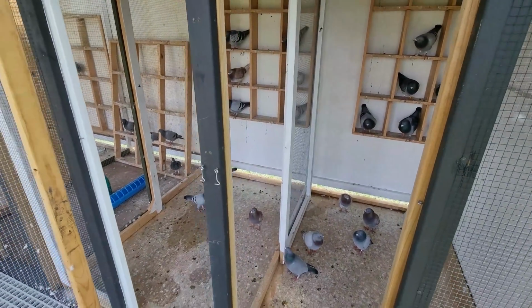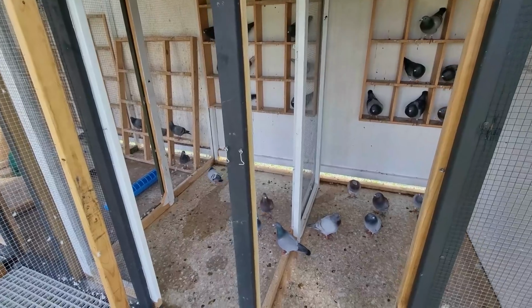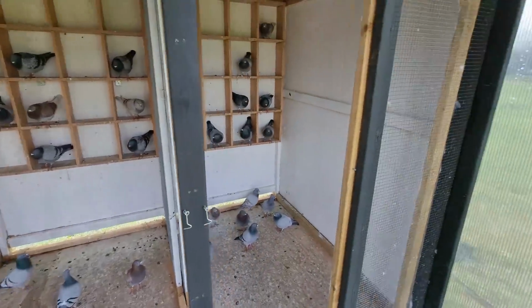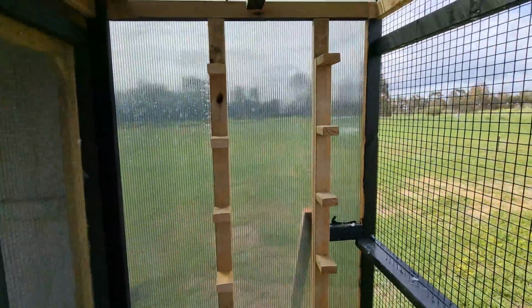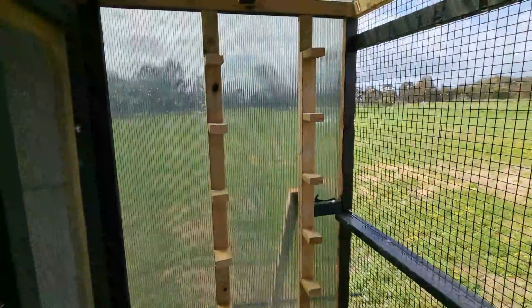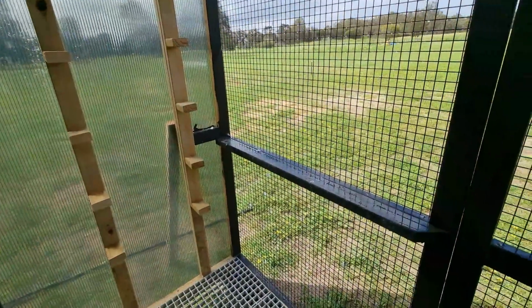But who knows? I really want to experiment with that, but we'll play that one a bit closer as we get there. We'll just get our breeding sorted first. And you'll see this side, it's identical to over here. Same perches, and same one on here as well. So it's coming together slowly.